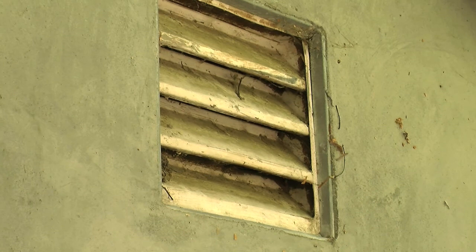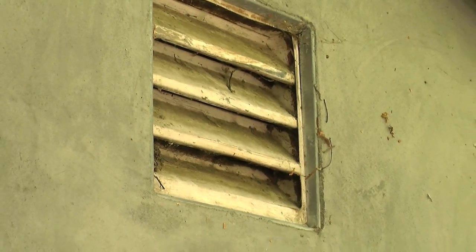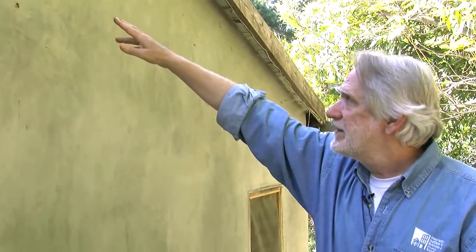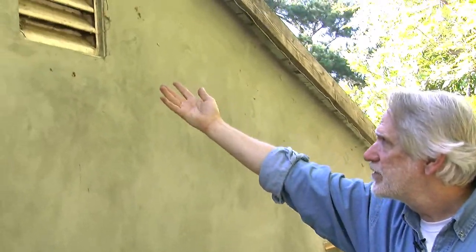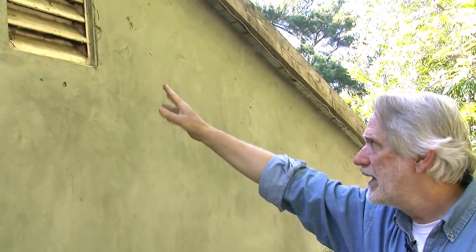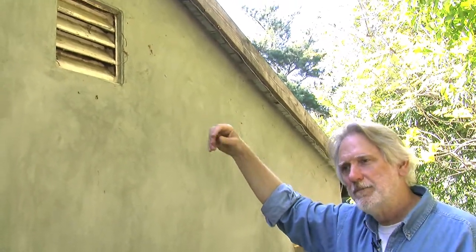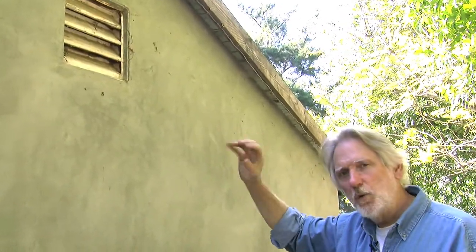You want to make sure you don't store a lot of finely combustible materials in your attic, such as newspapers or old magazines. And in this case, this vent actually, the screen has detached at the bottom part of it. So you would want to make sure that you mended that, fixed it, so there isn't any direct opening from the outside to the inside.